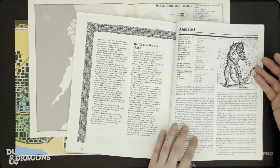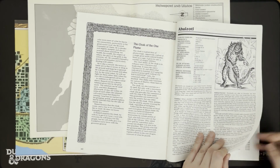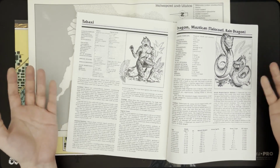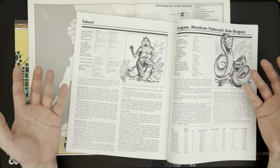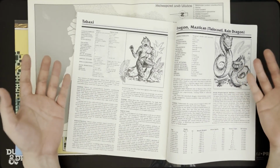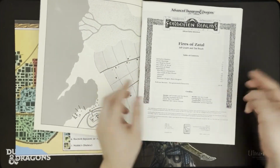Towards the end of this book, we have some new monster entries, and this is where we also get some precious new artwork. So we have the Ahoy Zotol, and now we have the Tabaxi. If you know your lore, Maztica is cited as the home of the Tabaxi. This is where Tabaxis come from. And I did make a mention in my Maztica video that Tabaxi was nowhere to be found in the base box. So it seems like this is the module where it gets introduced. And then we have the Maztican dragons, and that's it. So 3 new monsters. They're pretty cool actually.